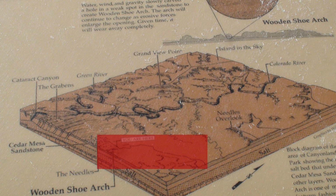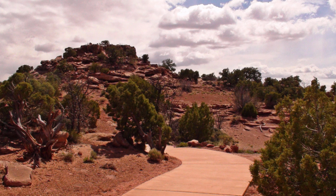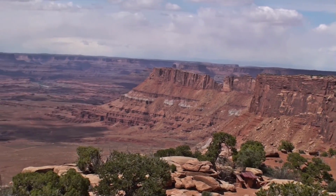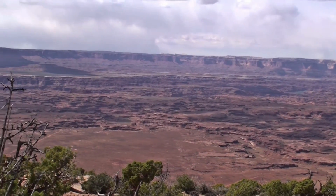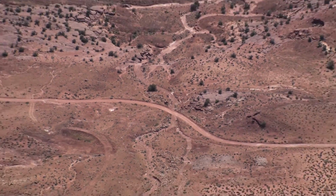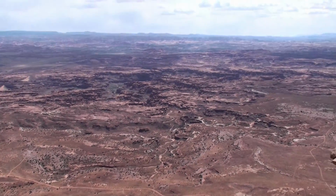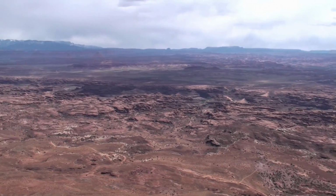Today we've been looking in this area and now we've moved to the Needles Overlook. Tomorrow we'll be at Islands of the Sky, but right now we're on the end of a mesa looking down into Needles. And those roads below are uranium mines that they have dug in this area in the past, and so these were the roads for digging those mines. Let's just sit back and look at some of the views of the valley that we were in today.